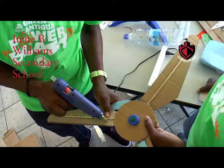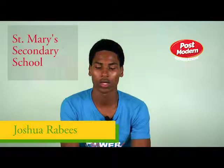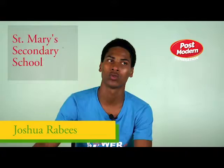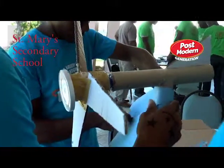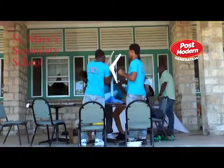The anchor was sturdy, right? But the tow roll came over the anchor. If the wind blew too hard, it would shift the axis, and then that would create a blockage between the wind and the blades. So that could have been improved more.